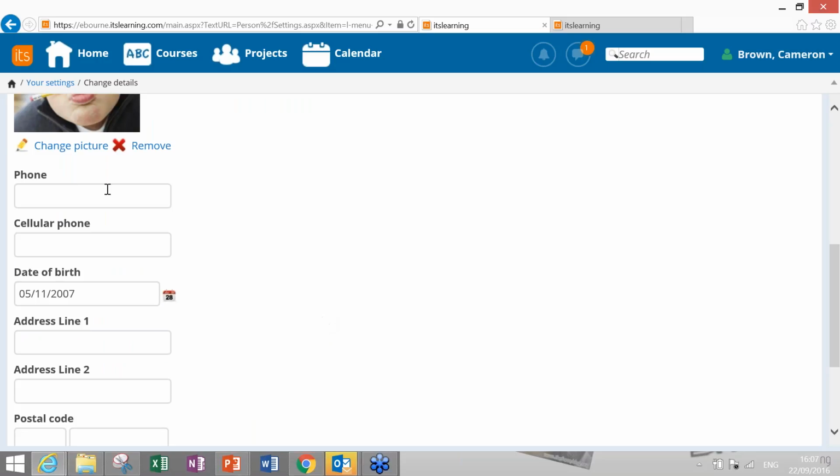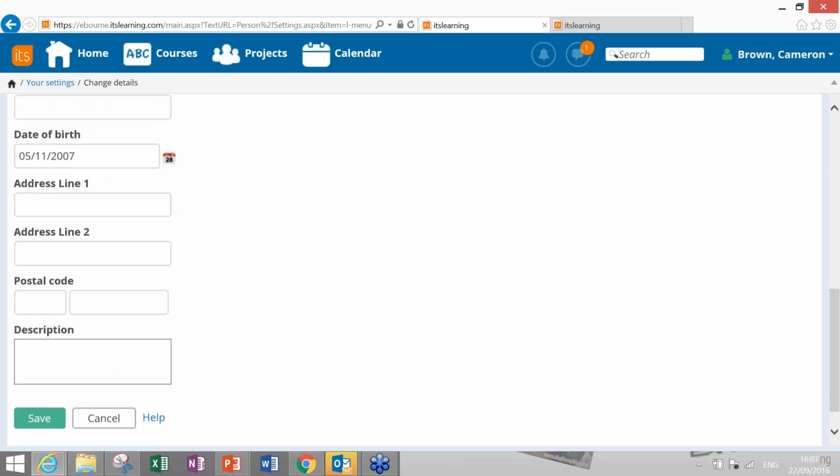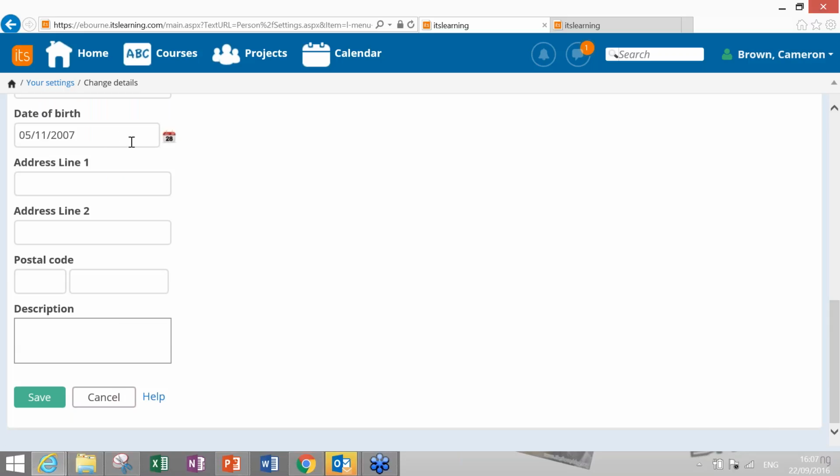Now you do have the options as users to put in phone numbers, dates of birth. Again, these might have been pre-populated from the account creation process, but I usually tell my students that they don't need to put any of that information in there. It is nice though to put in a description because this will be visible to anyone looking at your profile.